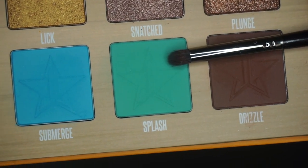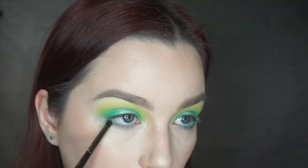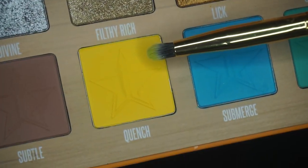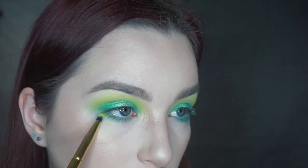I'm then going to take a little bit more of Splash and just smudge out my lower lash line. I'm then going to take a little bit more of Quench and just blend out that teal color.